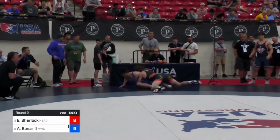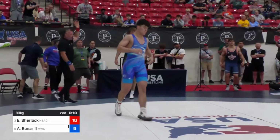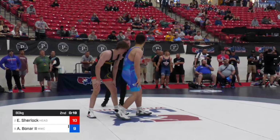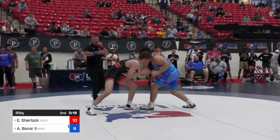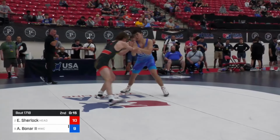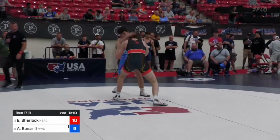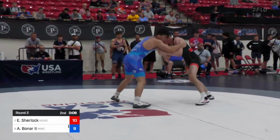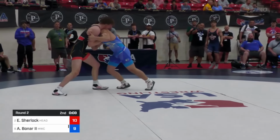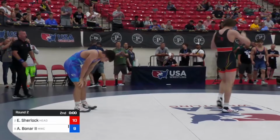Sherlock's going to get two, and here he gets two 4s, just like offered. 2 offered, 2 confirmed. So 10-9, and Sherlock wants 4, but he's got the lead, 10-9. Wow, went out and got that. And now the hands come out furiously. Bonar charging ahead. You see the dejected look on the faces of Bonar's coaches. He was right there. And Sherlock went and got it.